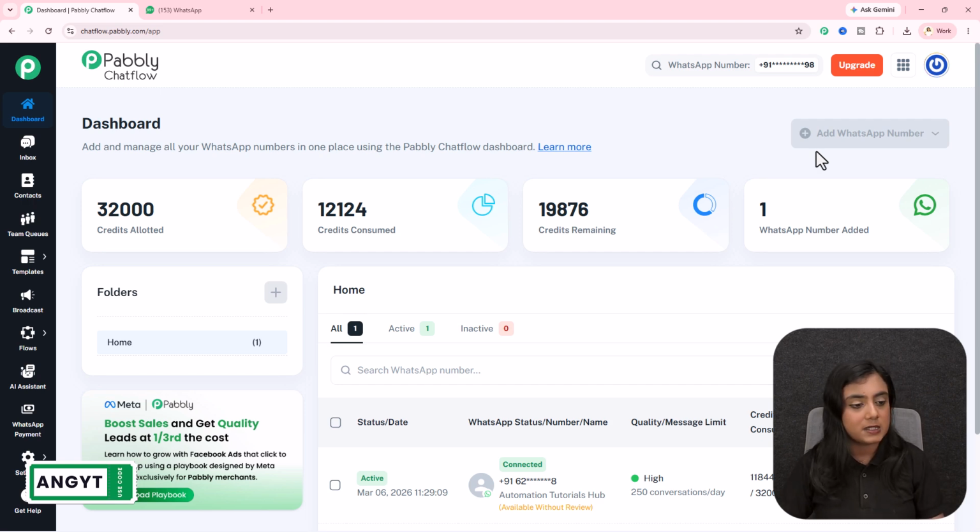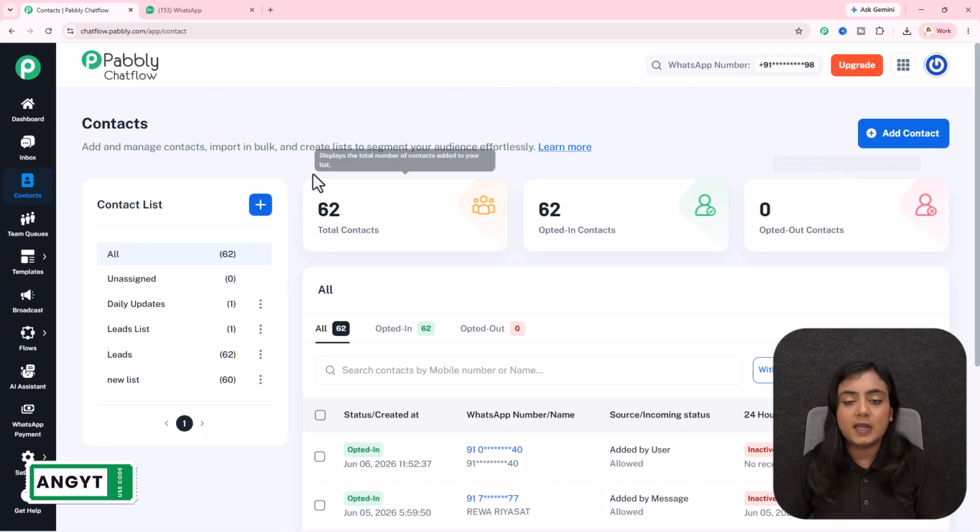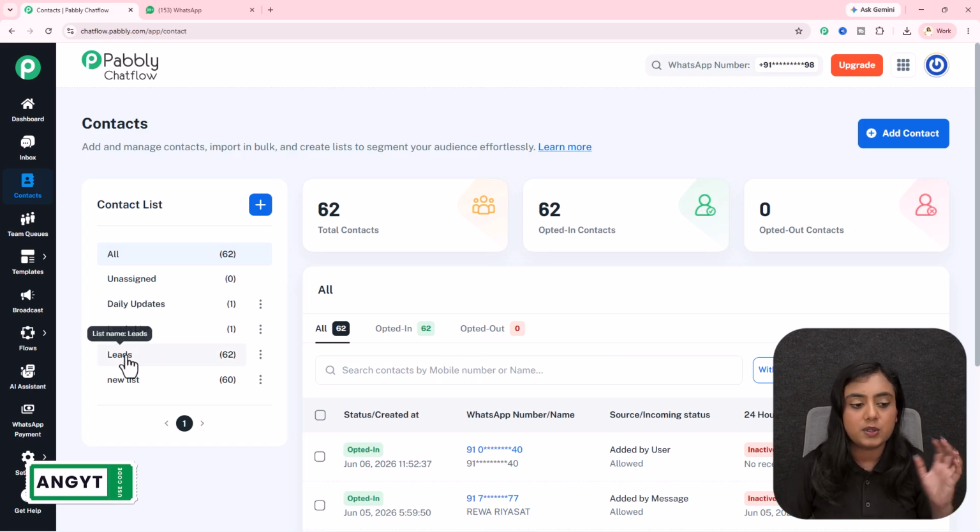As now your setup is created, I am going to tell you how you can send bulk WhatsApp messages very easily to all the contacts. First of all, add your contacts inside your Pabbly Chatflow to whom you want to send the bulk message. Okay, you can create a contact list according to your requirement. I have created some of the lists. Okay, I want to send the bulk messages towards my lead list, so I've added all the contacts in that list.